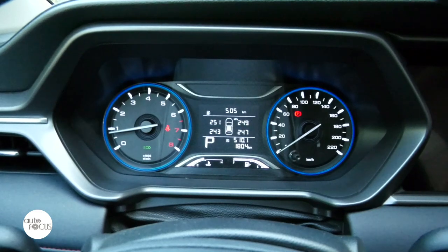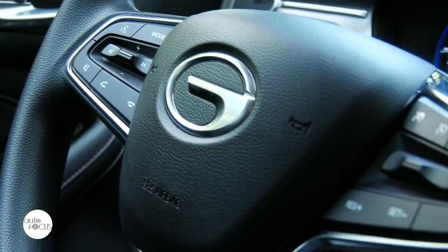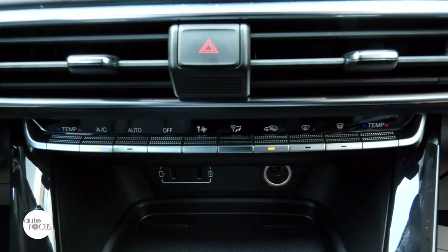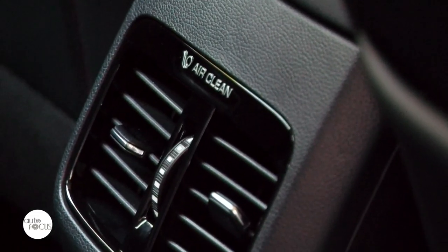The instrument panel features analog dials and a 3.5-inch digital display, and the leatherette trim steering wheel comes with controls for audio, hands-free phone system, and cruise control. The air conditioning system comes with PM1 level filtration system and vents for rear seat passengers.